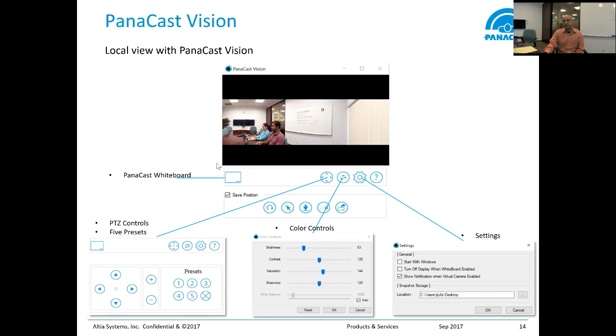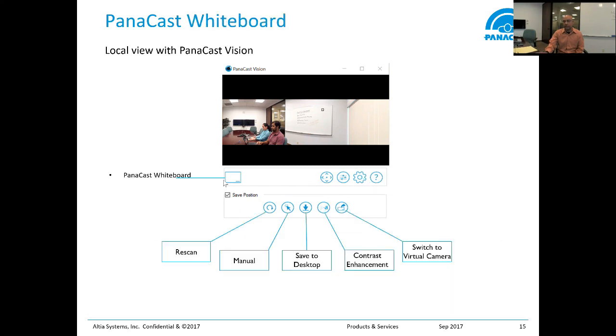Now, in Panacast Vision, there's a paid feature called Panacast Whiteboard. In my next slide, when you launch Panacast Whiteboard, it has 5 buttons. The first one is a rescan, or scanning of the room. The camera does a geometric scan of the room and tries to identify the concentric squares where they are located, which is the starting point of its whiteboard. Our algorithms detect where the whiteboard is, then orthogonally correct it and present it as shareable content.